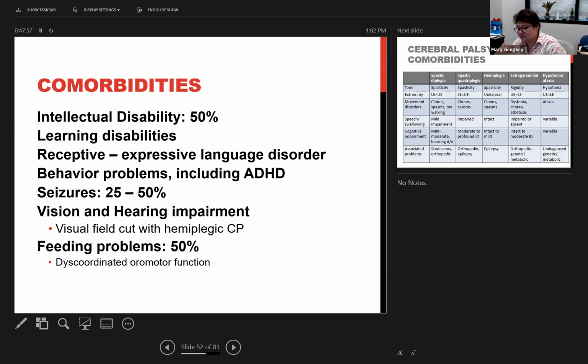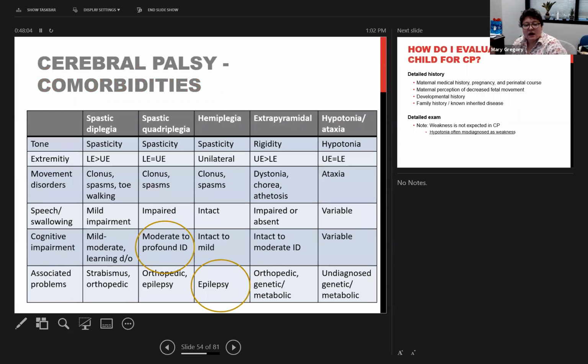The comorbidities tend to depend, not surprisingly, on the underlying cause of the cerebral palsy. And so, like with spastic quadriplegia, you're more likely to have intellectual impairments than with spastic diplegia, which makes perfect sense because you're talking about severity of white matter injury. Kids with hemiplegia, because it's more likely due to either migrational abnormalities or to a stroke, they're more likely to have epilepsy.